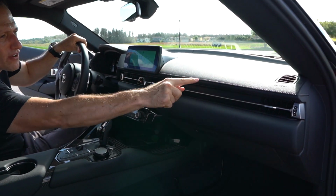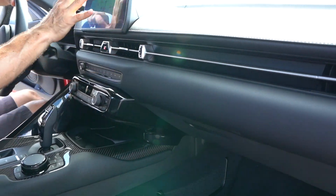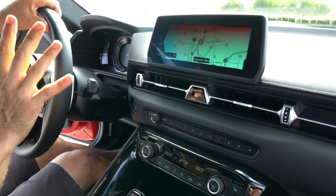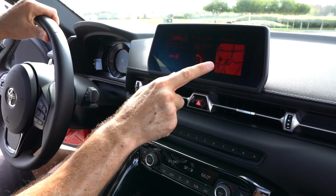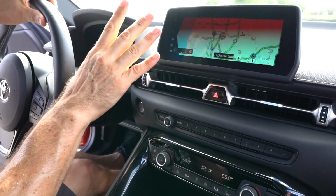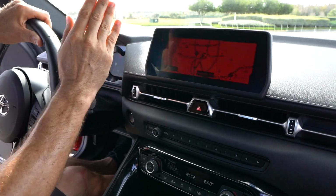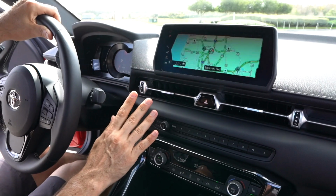I like the soft material on the dash, the stitching, the silver trim, nice shaped AC vents. This is all gonna be very familiar to the BMW fans. That's your BMW iDrive infotainment system. It is touchscreen. You can put up your three different selections and whatnot. Of course, it's got your navigation, but very clean, very crisp. It is a little on the high side, but like I said, give it some time and it all kind of makes sense. There's no glare on it, which is amazing.